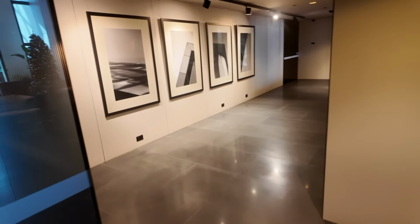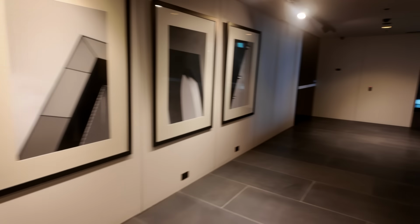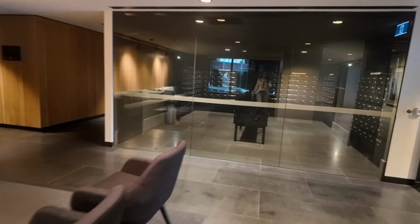And this is the area behind the lobby and concierge desk. So this is actually a huge space that is a little bit wasted, in my opinion. I mean, they're big couches, so you can sit here and hang while you're waiting for the mailman to come, because here is the mail room.